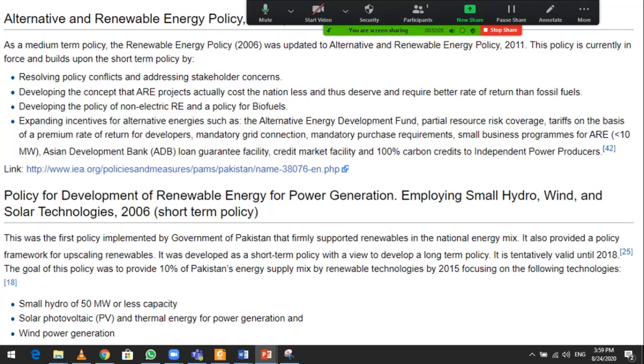It develops a policy of non-electric power and a policy of biofuel, expanding incentives for alternative energies such as the Alternative Energy Development Fund, partial resource risk coverage, a premium rate of return for developers, mandatory grid connection, mandatory purchase requirements, small business programs for all projects less than 10 megawatt, an Asian Development Bank loan guarantee facility, a credit market facility, and 100% carbon credit to independent power producers. So this is the alternative policy.